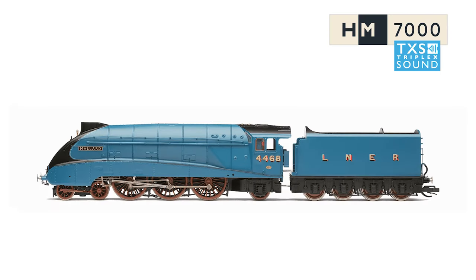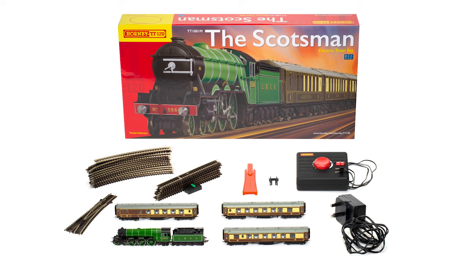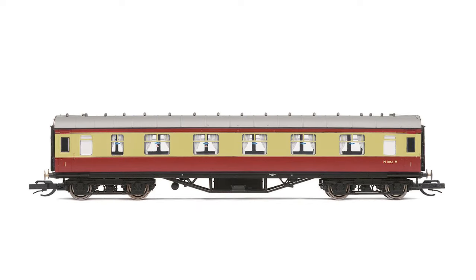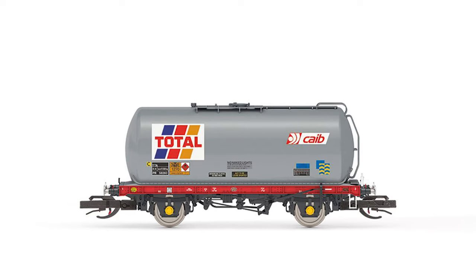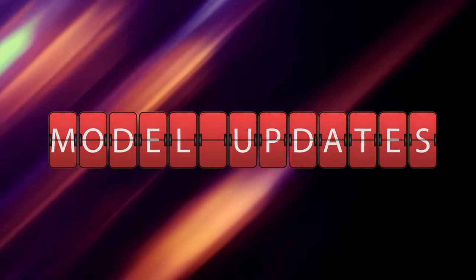Now, in terms of new items, well, in September, we'll see the release of Mallard, the digital sound fitted version. In October, the Falcon will be released as a digital sound fitted version. The Scotsman train set will now include lit coaches, a range of LMS coaches, and a range of BR57 coaches. In December, we'll see the release of TTA Tanker ESO 74007, TTA Tanker Total PR58244, and TTA Tanker BP BPO 37182.